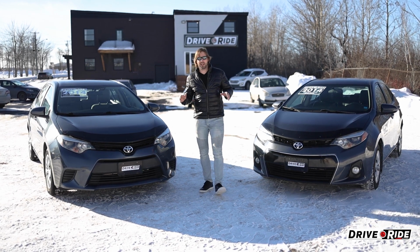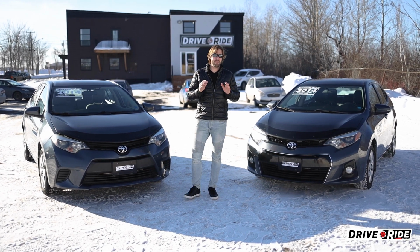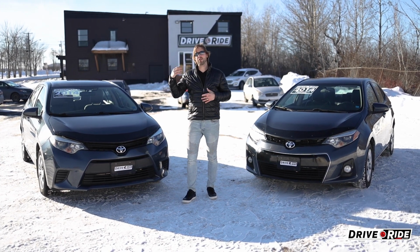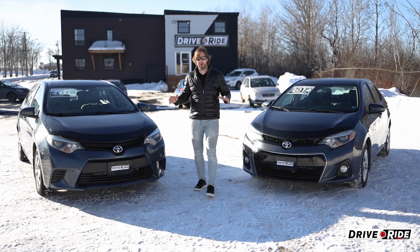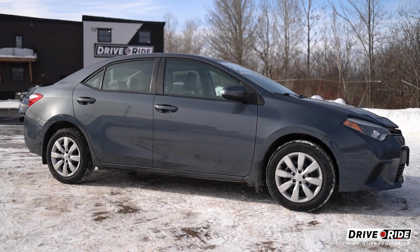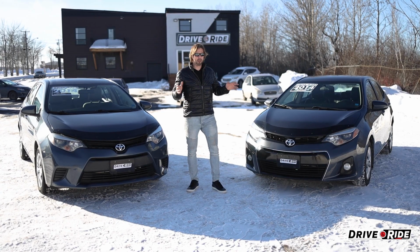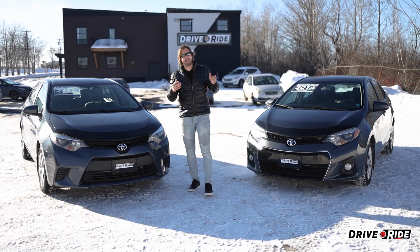Now, what's important to note if you're looking at a pre-owned one of these is that in 2014, they did a major refresh on the overall design, and so it really came a long way, especially, in my opinion, in looking a lot sportier, a lot more modern. Once you get to the 2013 and older, from a looks perspective, it's going to look a little bit dated.